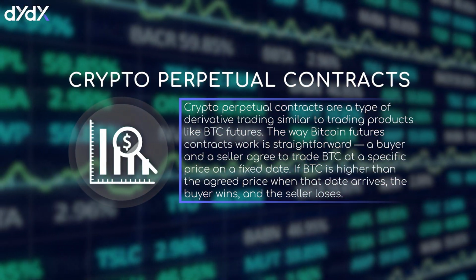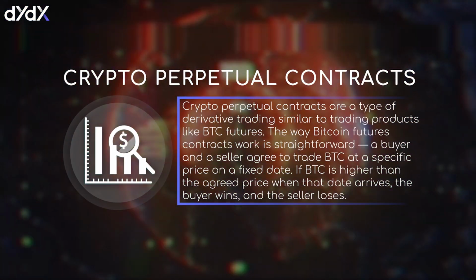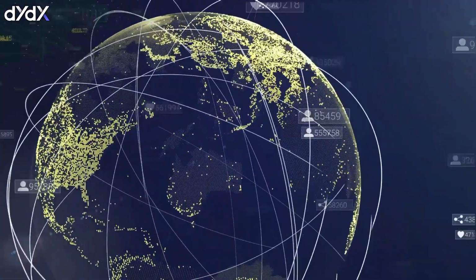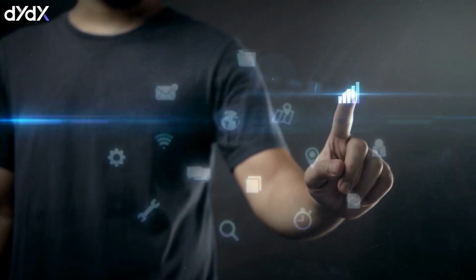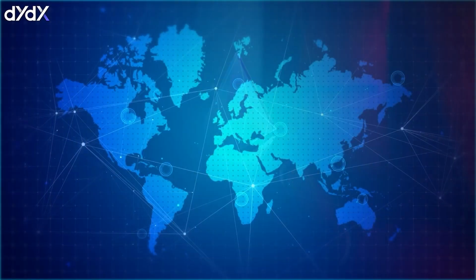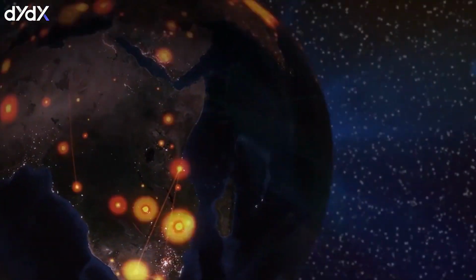A buyer and a seller agree to trade BTC at a specific price on a fixed date. If BTC is higher than the agreed price when the date arrives, the buyer wins and the seller loses. A crypto perpetual contract is similar, except there is no fixed date specified for the exchange. In other words, you can hold a perpetual contract indefinitely. The main advantage of trading perpetuals over futures is you aren't stuck with a loss if the trade goes against you. Instead, you can keep riding the position by funding it, allowing for a potential reversal of fortunes later.